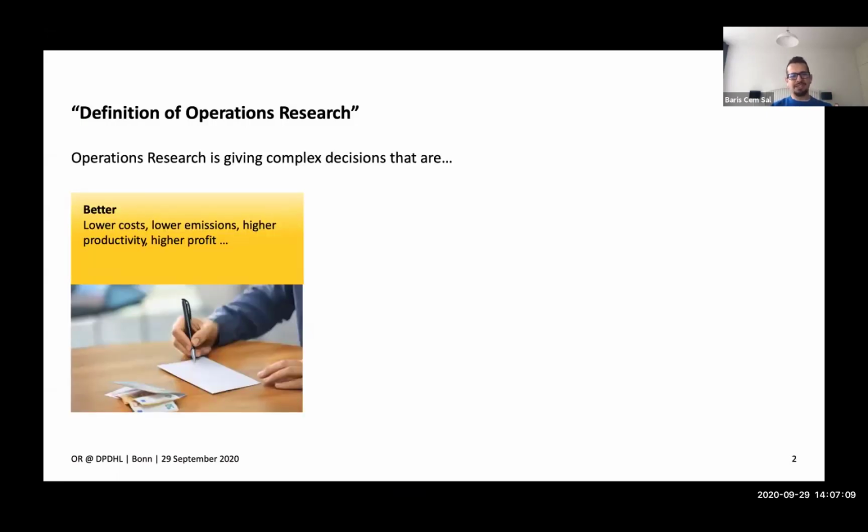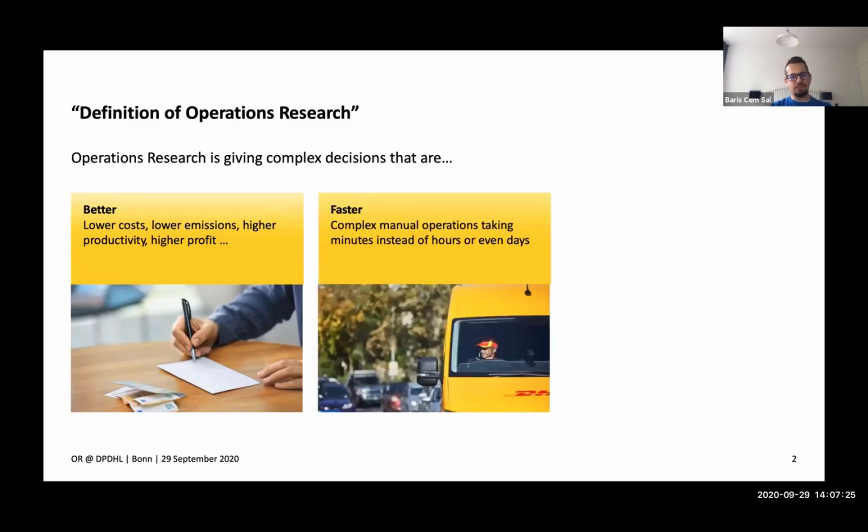So OR is, and I think there's nothing that you don't know here, about, of course, giving better solutions, better decisions to problems like lower cost, lower emissions, or getting higher profits. And in most cases, we want to do it faster because we have limited time, limited resources to come up with decisions. If you talk to an OR scientist, a mathematician, these are the two that they will come up with, right? So they will say, okay, OR is about better decisions and faster decisions. And usually if you can do it, a mix of both.